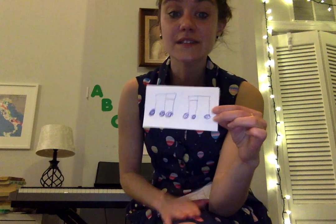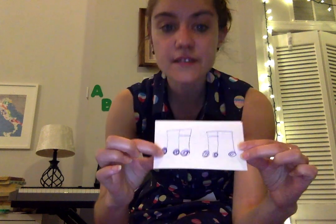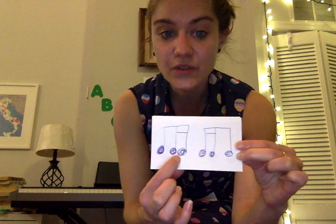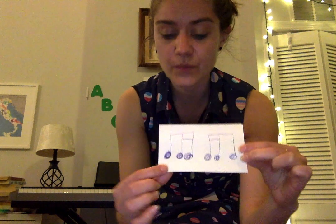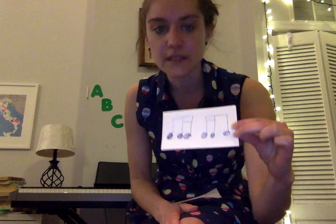So TiKaTiKa, TiKaTi. This is an 8th note barred to 2 16th notes, and this is 2 16th notes barred to an 8th note. So we have TiKaTiKa, TiKaTiKa. Try it with me.